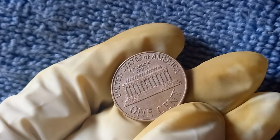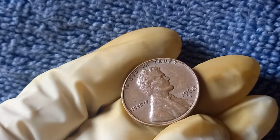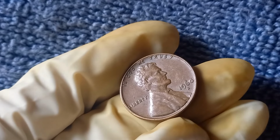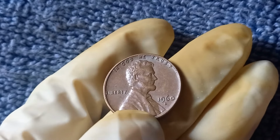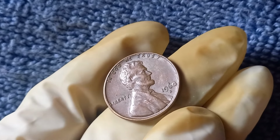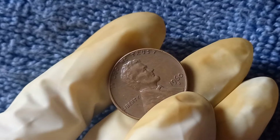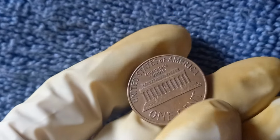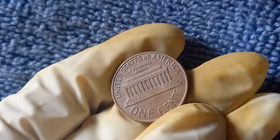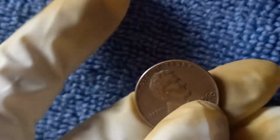First off, let's discuss rarity. The 1960 D Lincoln penny was minted in large quantities, with over 1.5 billion produced. However, certain variations, especially those in uncirculated condition or with specific minting errors, are incredibly rare and sought after by collectors. Most 1960 D pennies are worth just a few cents, but the ones in pristine condition can fetch thousands. The most valuable version, known as the 1960 D small date, has been sold at auction for as much as $1 million. Yes, you heard that right.